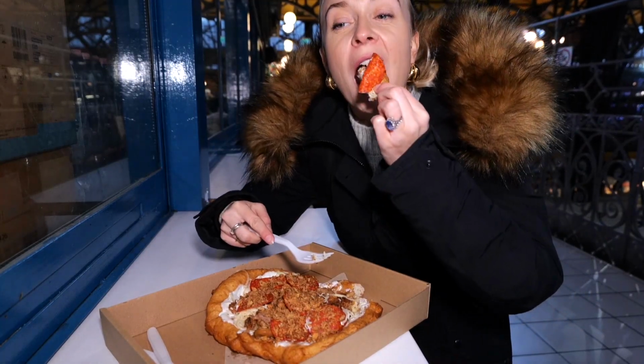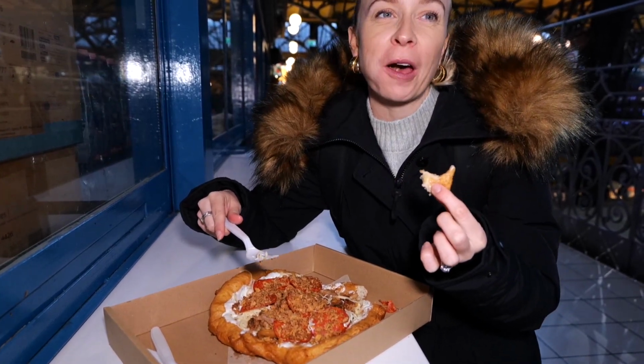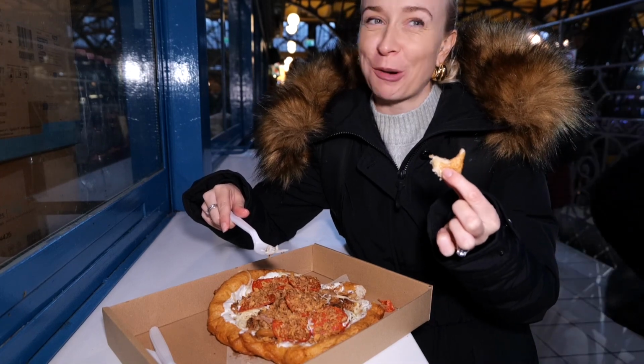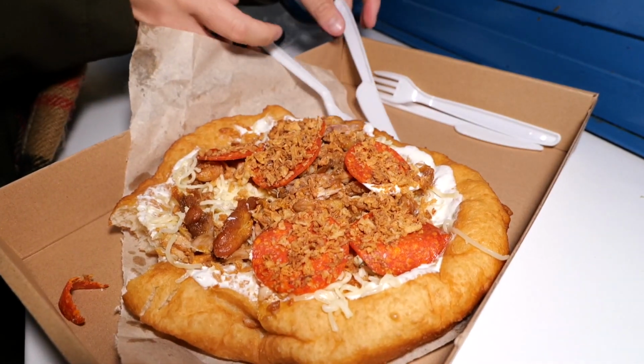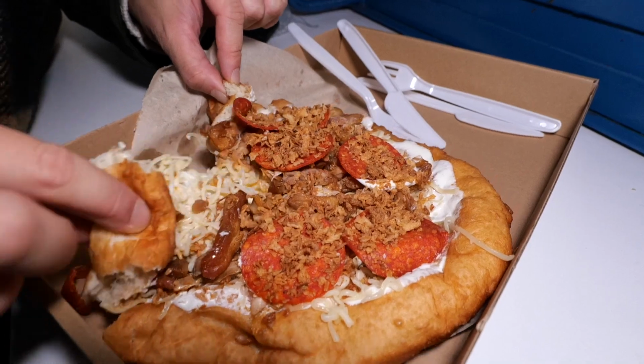I'll just bite like this first. That's so good. It tastes like a big donut, like a big savoury donut. It's really good. So naughty. I don't even know how to attack this. No, that's it. I'll use my fingers. You've got to go in. Oh wait, just rip it. It's different to what I thought the texture was going to be actually.